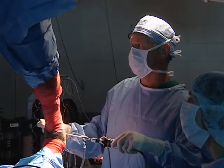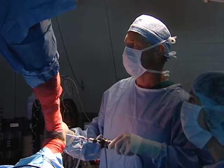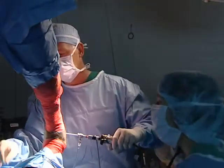So what we'll do now is just clean up these edges, make sure that we don't have anything on the far side of the joint, and that should be about it.